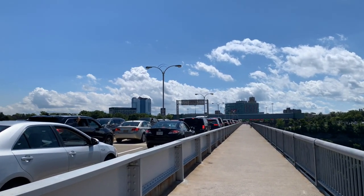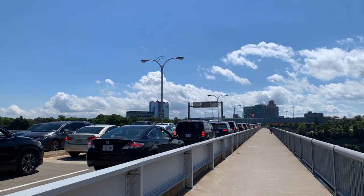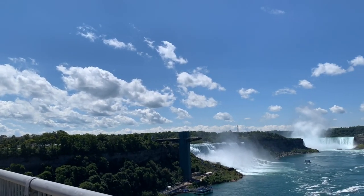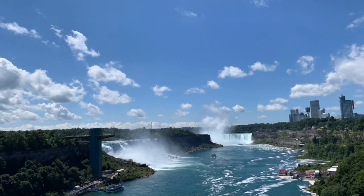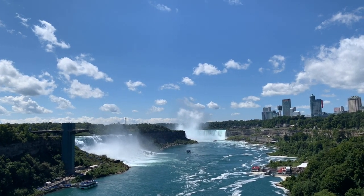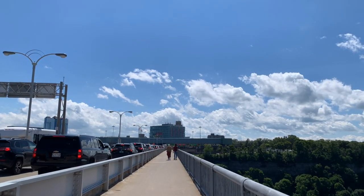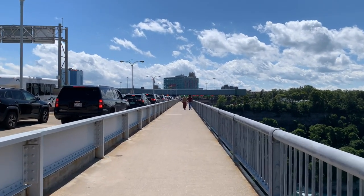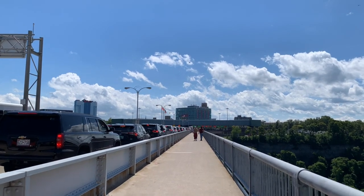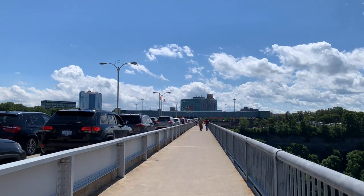You can see there's quite the lineup here getting across. Lots of people going across today. There's a nice view right here. The American Falls, the Horseshoe Falls. You can see all the boats heading out. And then later on, when I come back, I'll let you know how my experience was crossing the border. Hopefully it won't be too difficult. So we'll see you on the other side.